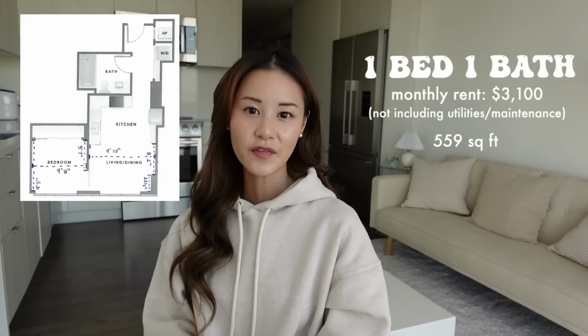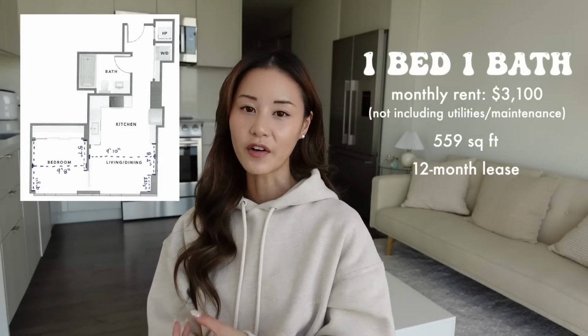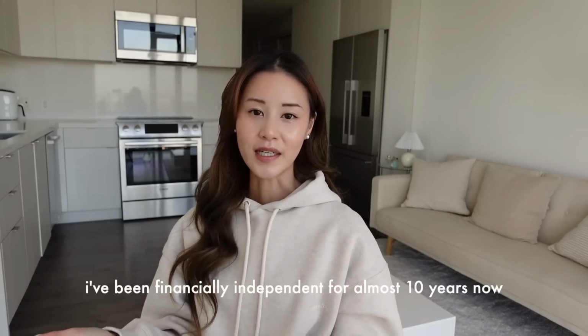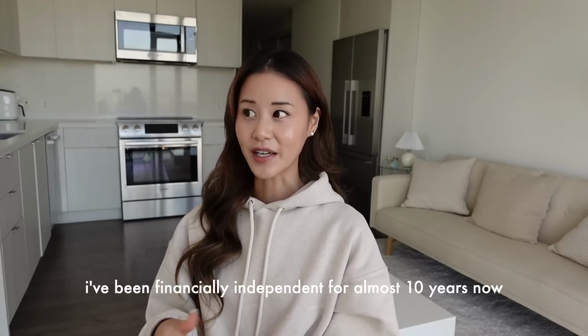This is a one bedroom and one bath, and my monthly rent is $3,100 excluding utilities and maintenance. This place is 559 square feet, and I am on a 12 month lease, and I'm currently in my 5th month right now. I pay for this apartment entirely on my own. I don't get any financial help from my parents. I worked hard to be where I am, and I am so blessed to be here, and I think this is my favorite apartment I've lived in so far.